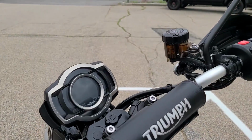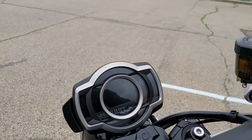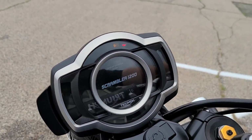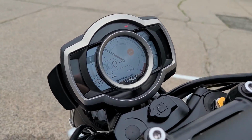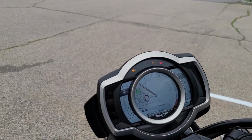Now, of course, this bike is actually keyless start, so the key's in my pocket. All I have to do is hit this power button on the kill switch, and you'll see the bike begins to fire up. You have a little intro screen. As you can see, there we go. So now we're at the sort of main menu, if you will. Turn the kill switch on so you can see some more information.